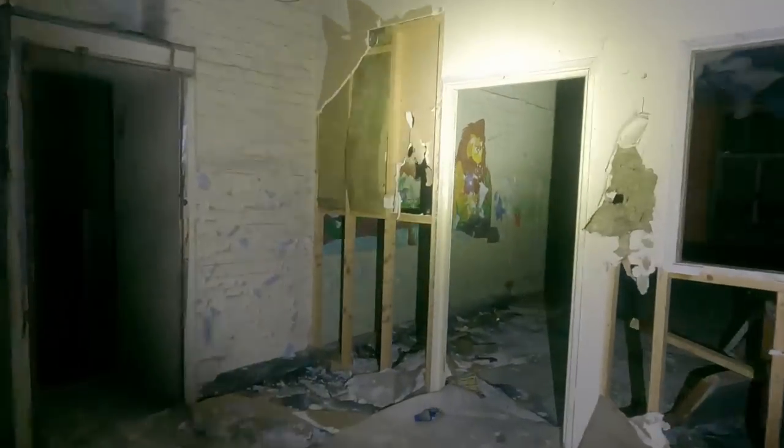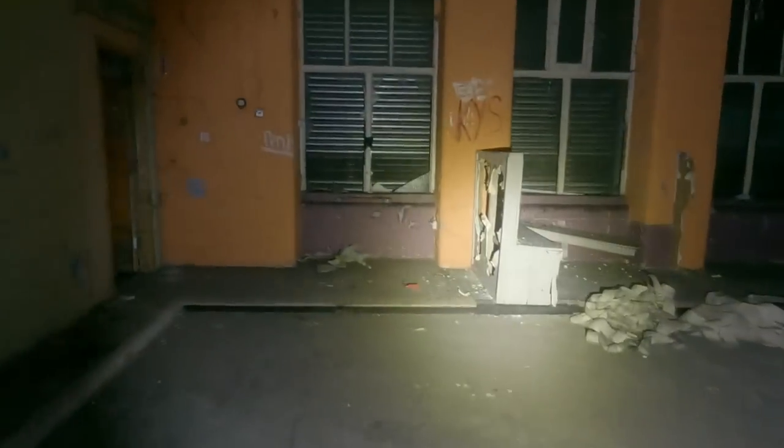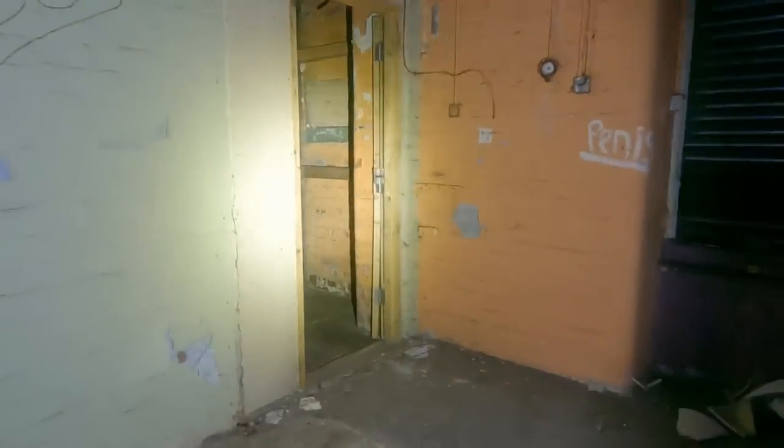Simba on the wall. Oh, Mufasa. Oh no, it's a toilet. Pigeon. A staircase. Find more stairs. Yeah.